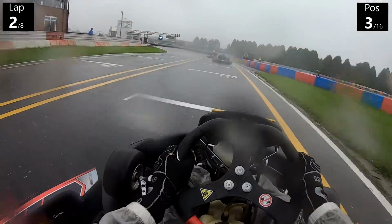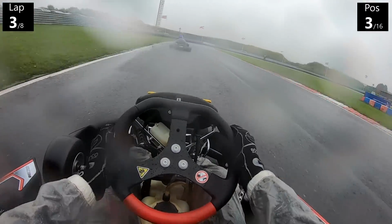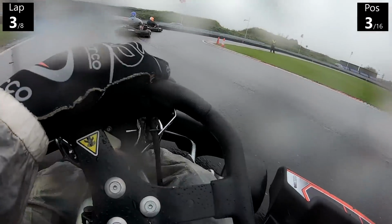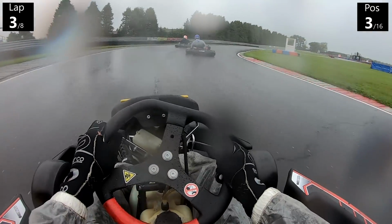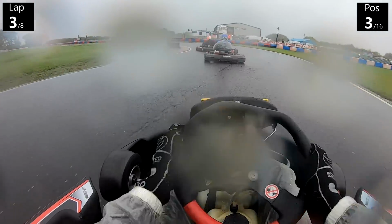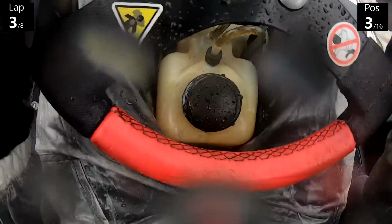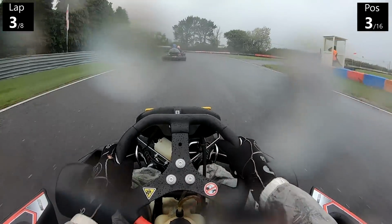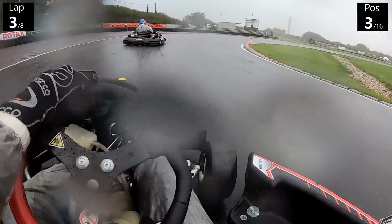At this point we find ourselves in 3rd place, so good progress made so far through this fast sweeping left of Billy's blind. In the dry it's just easily flat out, but here it's a really big challenge. You can almost take it flat out, but you have to be very, very brave and committed on the steering. Through the chicane, again flat out in the dry, but in the rain nowhere near flat out. You really have to be very careful. There's tyres on the apex which you don't want to touch. You get a penalty if you smash those out of the way.